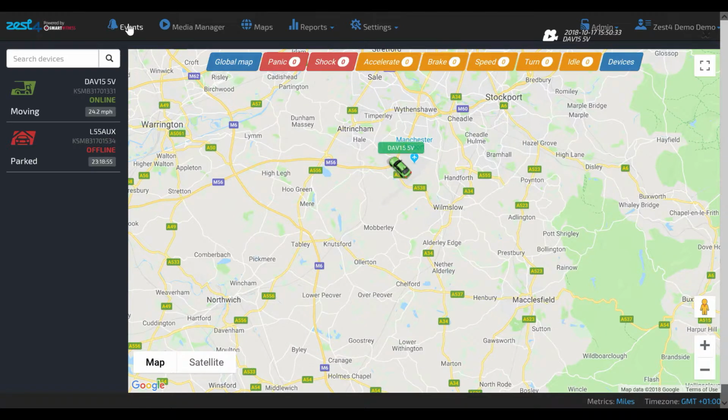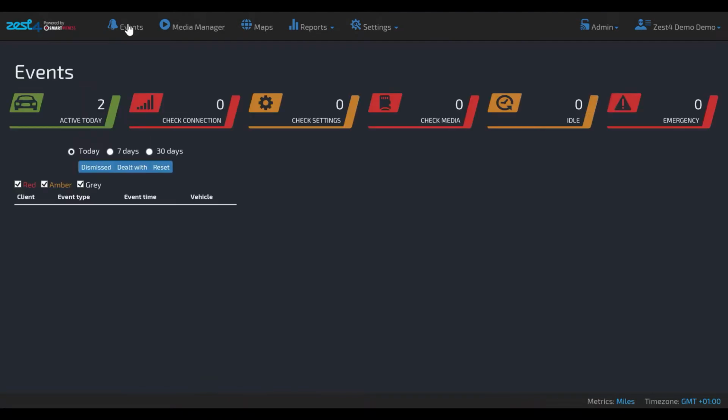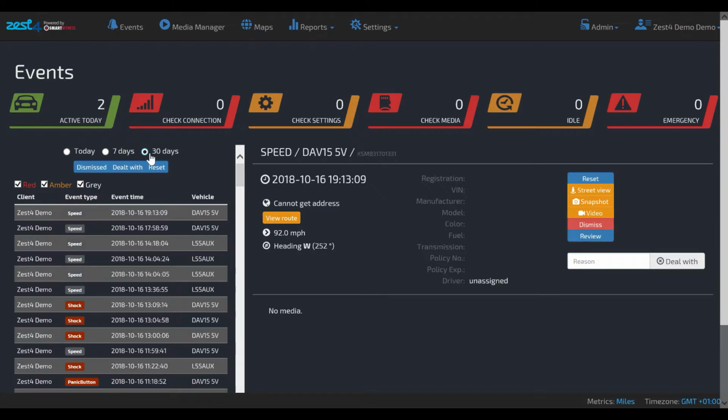I'm going to now take a look at events. Events is a critical tool and one that's used by most fleet managers. By opening this, we can see a list of events that have happened across our fleet, and we can select either today, the last week, or the last month. As you select, you'll see a list of events that come up that have happened, and take note of these blue boxes here.